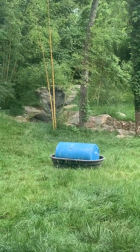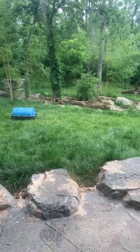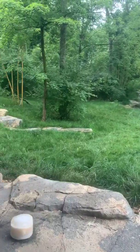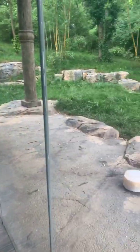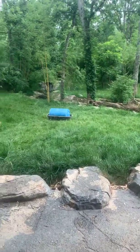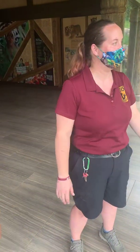So that's the start of a big old waterfall that goes down through the exhibit. It goes down this way, and then there's a giant pool at the bottom, right past those rocks that you're looking at. It's not a great view from where we're standing, but there's a gigantic pool at the bottom, and then there are also 3 separate wading pools within the stream as it makes its way down, of varying depths, because sometimes they want to lay in water and only get their little toesies wet. Sometimes they want their whole bodies wet, so we want to make sure that they have different depths of water that they can hang out in.